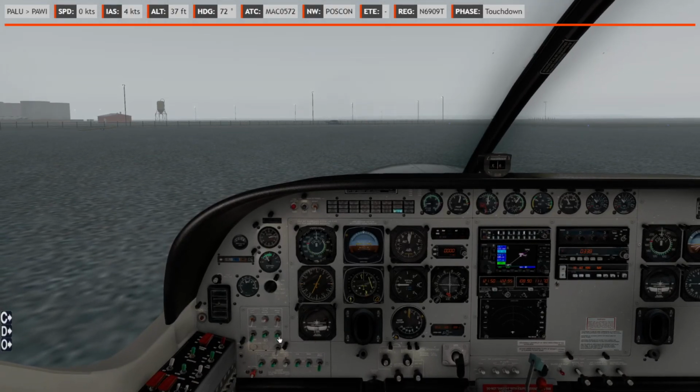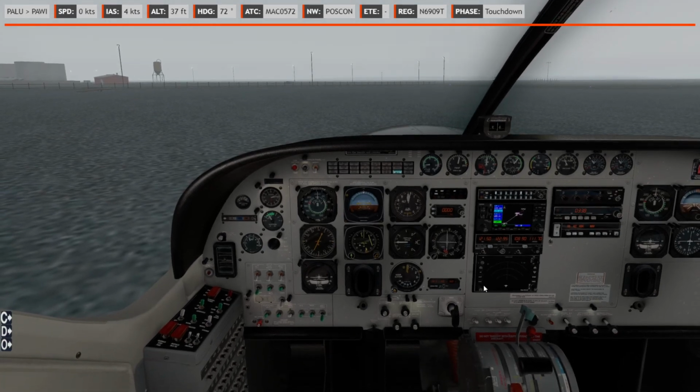Okay, so we are now in the blocks. Let's turn the taxi lights off. Okay, landing lights, taxi lights as required. Fuel condition lever now to... let's get the parking brake set. Okay. All right, parking brake set.